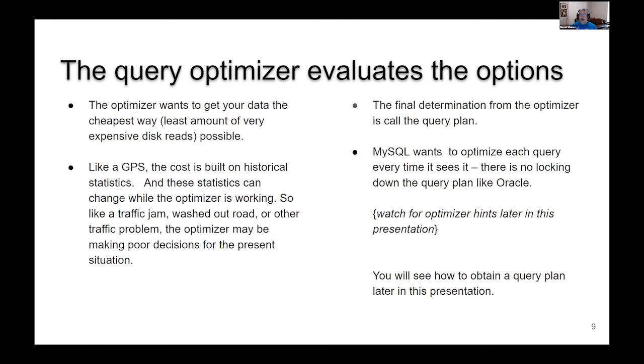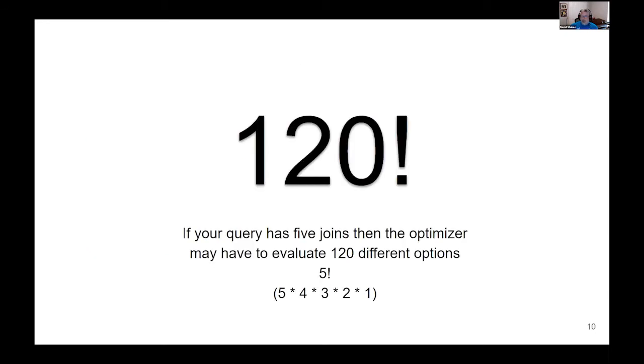By the way, MySQL wants to see each query every time and try to optimize it. There's no locking down the query plan like you can in Oracle or some other databases. A little bit later, if you go through the slides, you'll see something about optimizer hints. I can't cover that today, but it's a way to kind of give hints to the server about what you want it to do. By the way, say like you're joining 5 tables, which is fairly common. That's 5 factorial options, or 120 different options that the server can do.